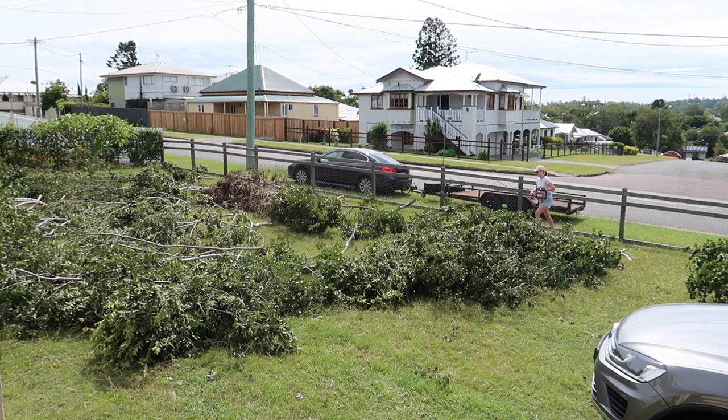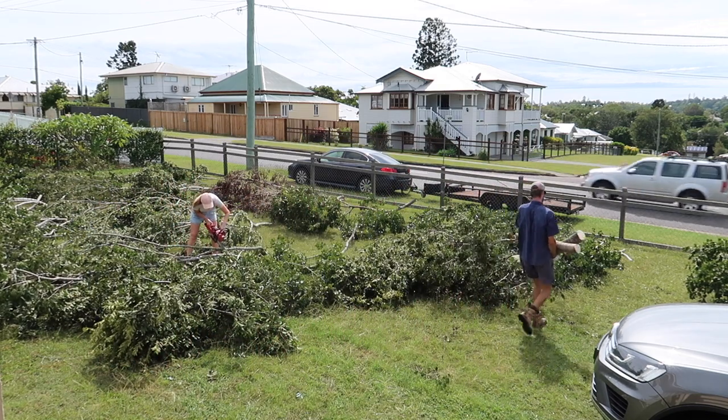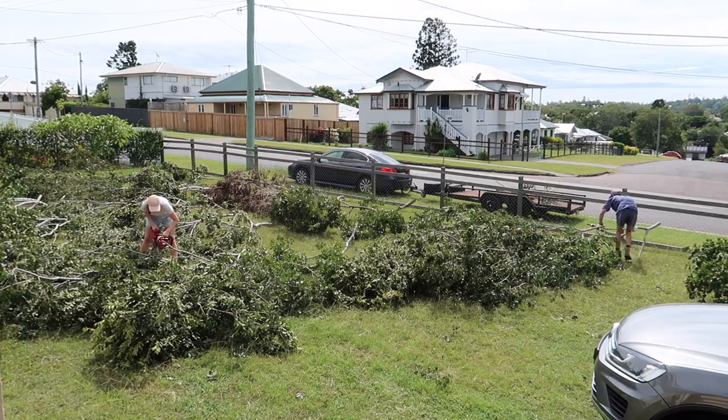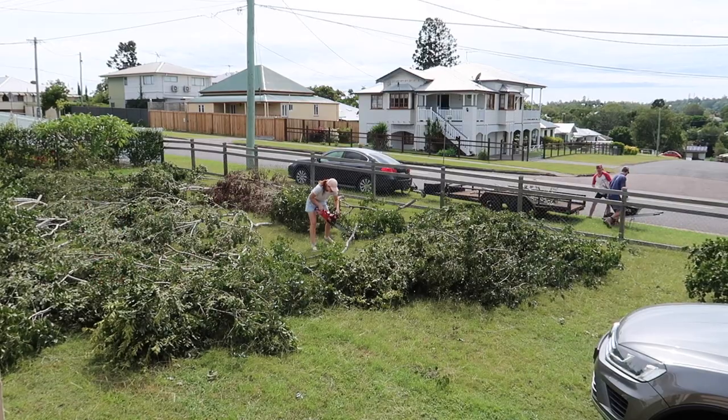Saturday was cleanup day, and first thing in the morning, we got out there and chopped up all of those extra branches that we had laying all over the yard. We had two trailers, and we ended up doing two trips to the dump.